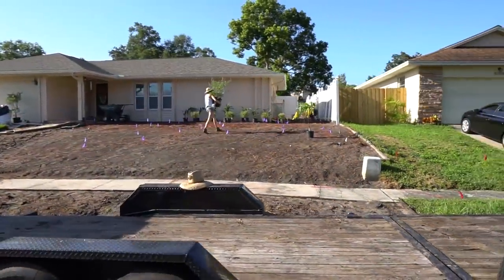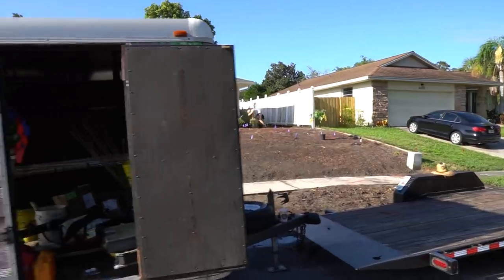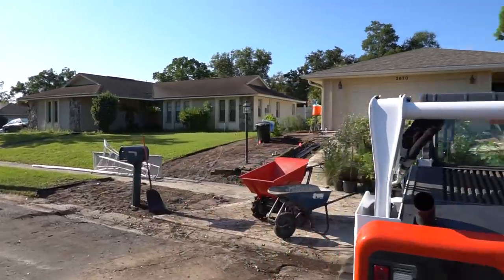Oh, I see a Vitex, a papaya. We got a little bit of a seating area going there with a couple of palms, and the idea is to have a hammock.